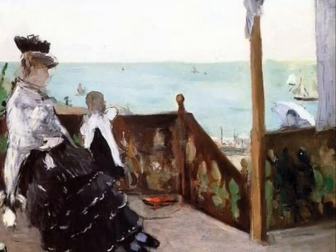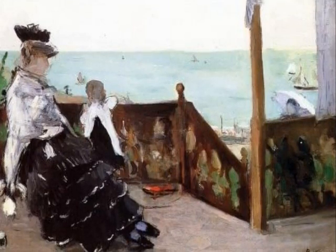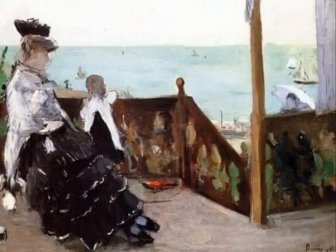Morisot was one of the most influential women impressionist artists of her time. Not only that, but she was one of the first women to get accepted into the impressionist group along with Monet and others.